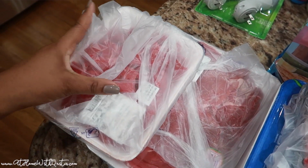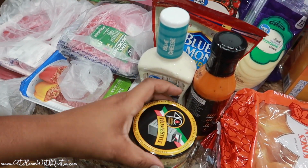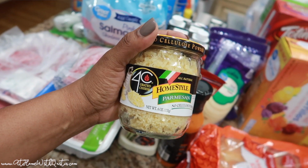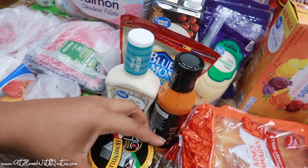We also have some flank steak and some stew steak. So I'm gonna be using that for some recipes as well. And then we get to this cheese here. This is Parmesan cheese. I use this for my keto. I top a lot of my lunches and dinners with this. Also like my eggs and things like that. This is important. I keep this on hand.